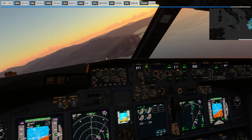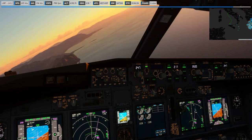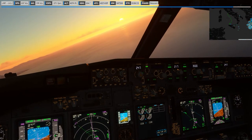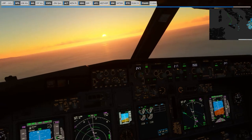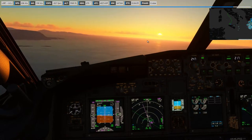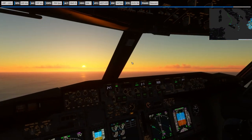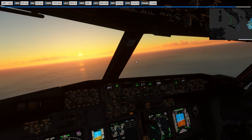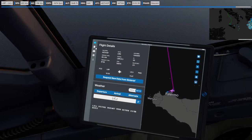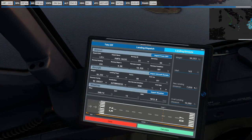Palermo traffic, Aero Italia 143 Papa, a 737-800 on the Rosas 5 Golf arrival just past Baduk, inbound to Lavru for the RNAV approach Zulu runway 25, Palermo traffic. Flaps 5. We overshot a little bit there. Traffic inbound. What did we say was the approach speed? 143.